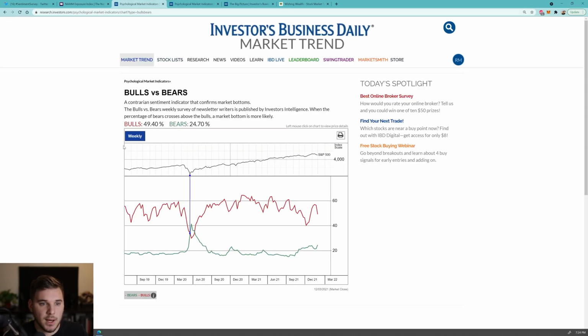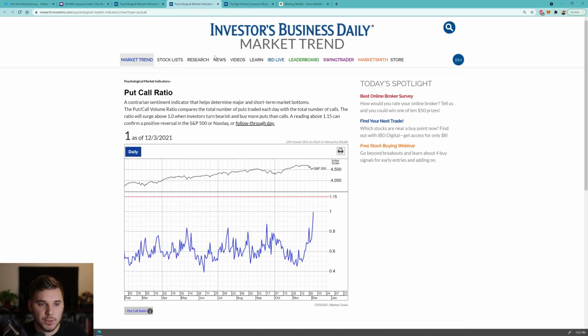Looking at the psychological indicators from IBD, the Bulls vs. Bears poll, we are pulling back significantly, although nowhere near touching at this moment. And also looking at the put call ratio, we are seeing fear come in. That's great. I would love to see this get to 1.15. That would be awesome. So overall, there is some fear coming into the sentiment indicators, but once again, the price action of the leaders, the price action of the market indexes, and your performance on test trades, that's the best indication of the current market environment.